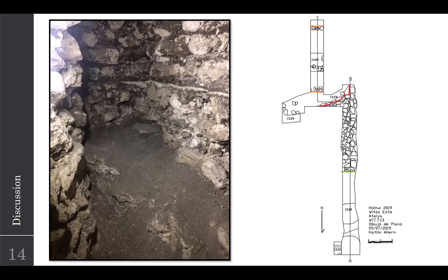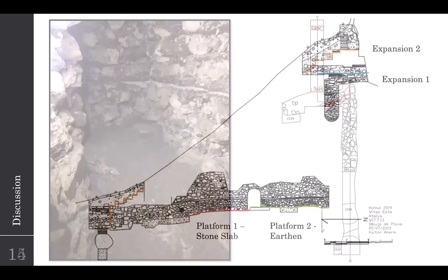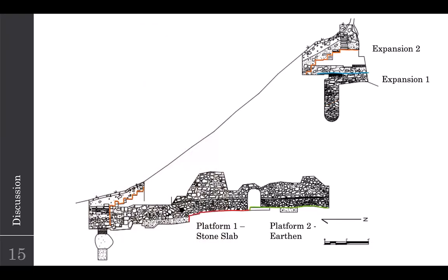If you ask me questions at the end, I will tell you about some of the rubble in more detail and the potential earthquakes we had. But I'll focus on that later. Okay, so here's this again.